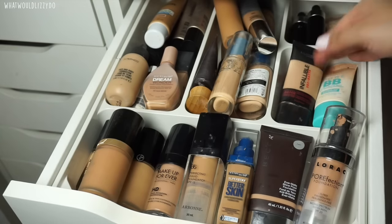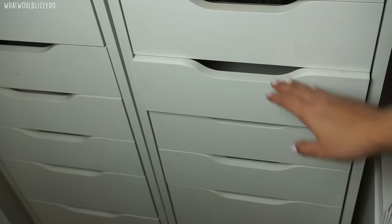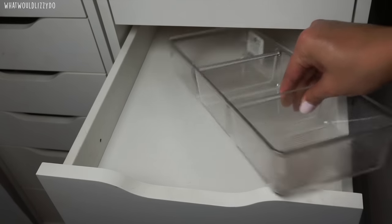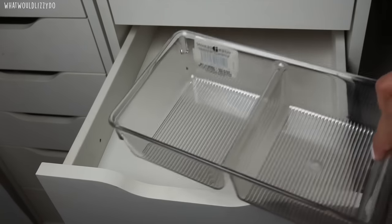So I don't know. I think I did pretty good by organizing this and getting rid of what I didn't really need. Okay, so now in this drawer, we're going to do my concealers. This is going to be my concealer drawer. I do have this container from the Container Store, which I also used up above in my primer drawer. I like this because it has 3 different compartments.